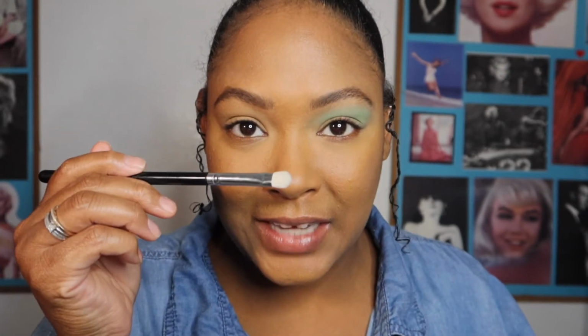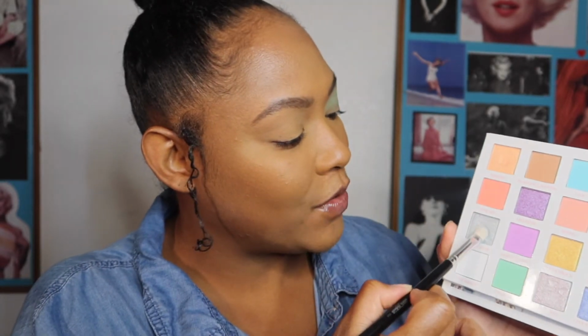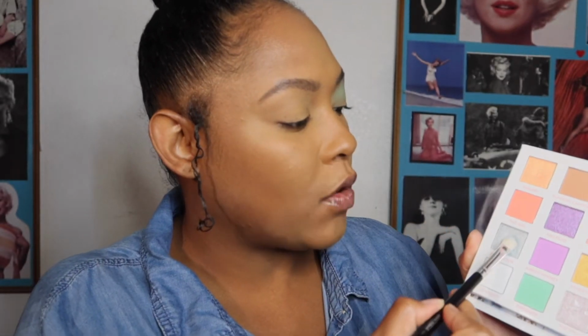Pretty. Then what I'm going to do is take a flat brush. This is kind of tapered, like a packer brush, and this is a Y215 brush by Playing in Makeup by Yolanda, and I'm going to go into that color Rush Hour. I want to see how it looks without.